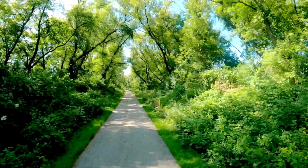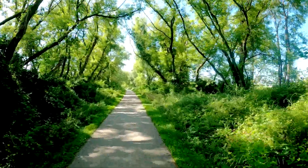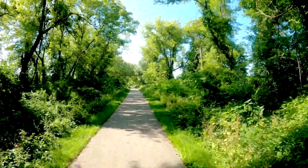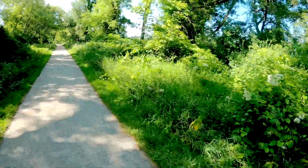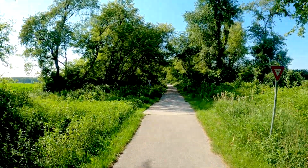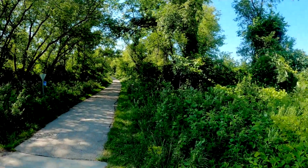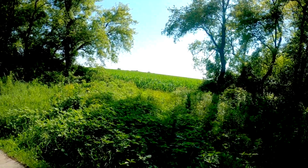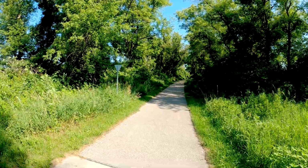Now, I've never ridden it all the way to Ridgeway, let alone Cresco, so maybe someday I'll try that ride and video it. Oh, there's a rabbit. Is that lucky, to have a rabbit run out in front of you? I think I'll turn around here, we'll head back, and we'll go into town, show you where this trail starts.